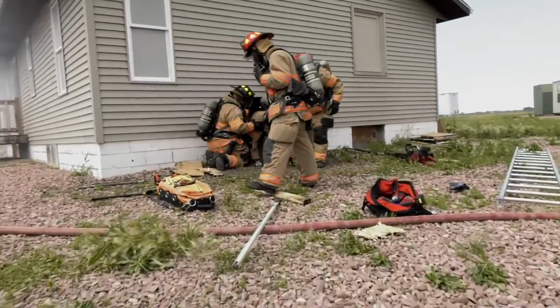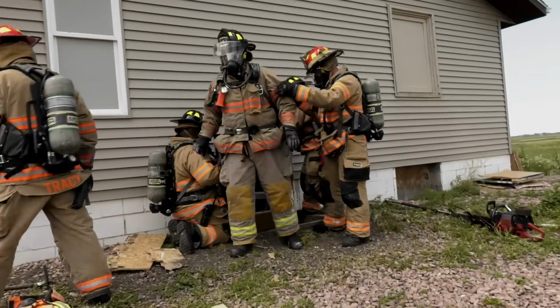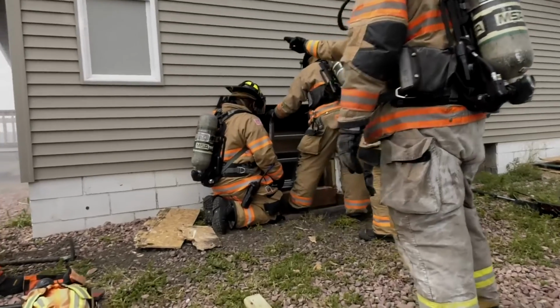So it was a really good opportunity to get out there. We like to do this stuff as much as we can. There's no replacement for hands-on training, so the more that we can get out here and do real-world stuff, the better result we have out in the real world.